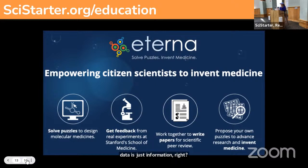Basically, what it asks people to do is solve puzzles to help design molecular medicines. They were able to help design mRNA-based vaccines related to COVID. It's a very, very cool project that anybody can do. If you like solving puzzles, it's a good one.